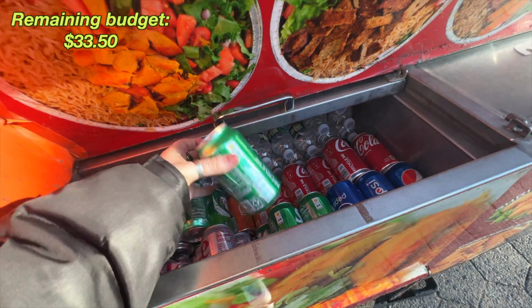So I've just bought myself a Sprite for $2, which means I've got $33.50 left. So that should be enough for a really good dinner and also some gifts as well. So I'm just about halfway through Central Park. Probably another 15 minutes or so until I get back into the main streets, and then I'm gonna go and find a gift shop and get some gifts.